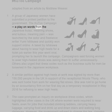A play on words from the Japanese kutsu, meaning shoes, and kutsu, meaning pain, was launched by the actor and freelance writer Yumi Ishikawa and quickly won support online. A tweet by Ishikawa about having to wear high heels for a hotel job earlier this year went viral, prompting her to launch the campaign.